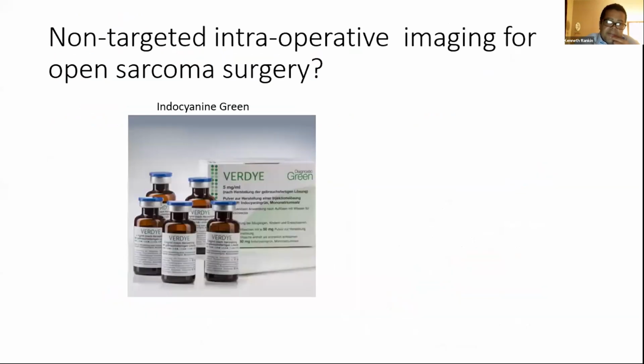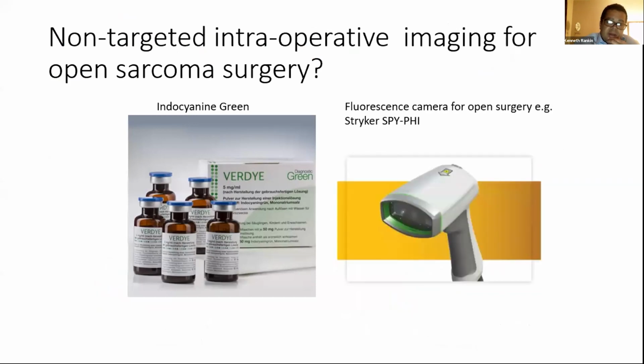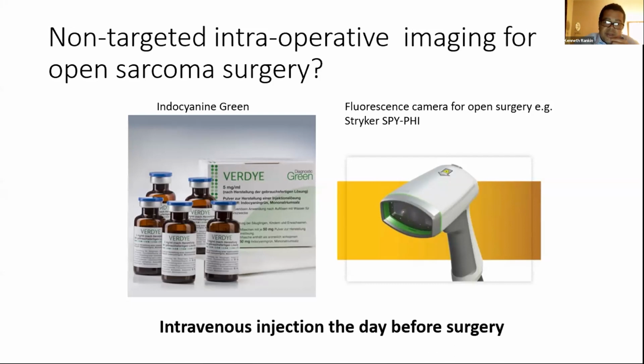So the basic question, and it's a good 5 years ago now, and inspired by Dr. Singhal's papers, was: if you give a decent dose of ICG the day before surgery, can you cause the tumor to fluoresce, and can you detect that, and can it be useful in the operating room? So obviously the ICG, as we know, has been around for many years, but the game changer, again, as we know, are some of the cameras that are more user-friendly for these surgeries.